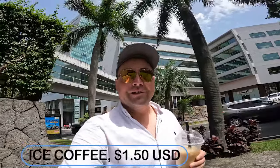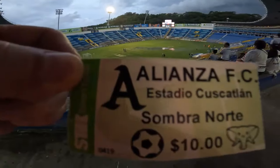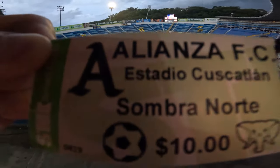What does $10 US get you in San Salvador? Well, it's start with a beautiful coffee, and it's right outside the World Trade Center. Just $10 US.